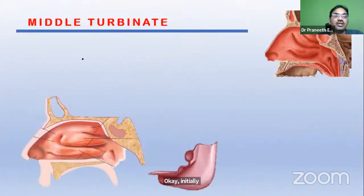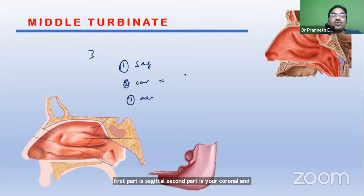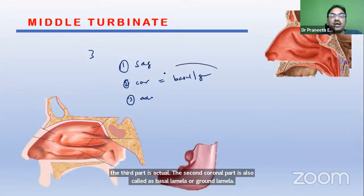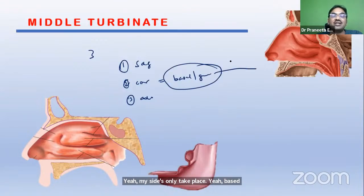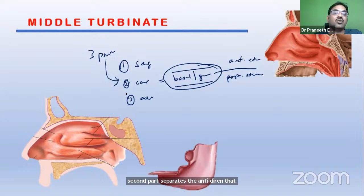Now, coming to the middle turbinate, it has got three parts. The first part is sagittal, second part is your coronal, and the third part is axial. The second coronal part is also called basal lamella or ground lamella. Yeah, massage only in child, right? Yeah, basal lamella or ground lamella. And this basal lamella or ground lamella separates anterior ethmoids from the posterior ethmoids. So these are three parts of the middle turbinate, of which the second part separates the anterior and posterior ethmoid cells. It is also called basal lamella or ground lamella.